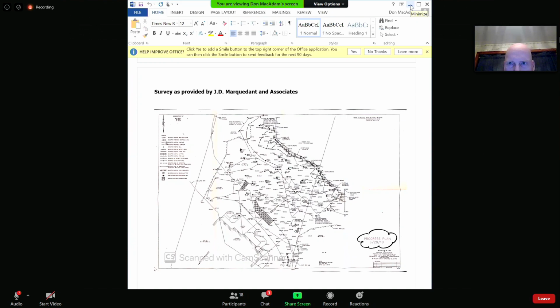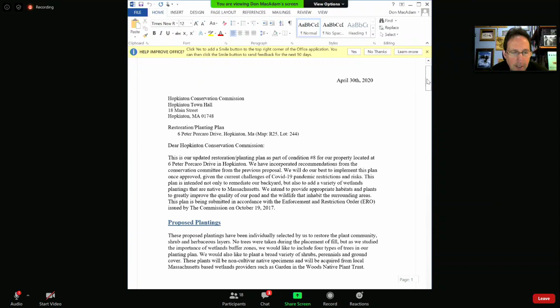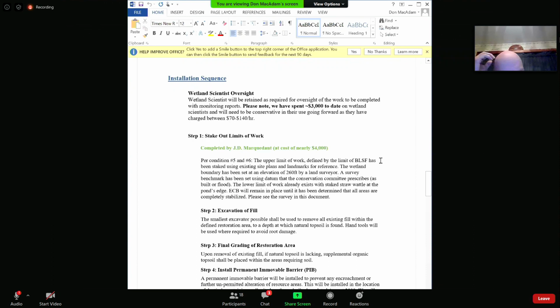I would say, Don, I didn't get a chance to look at it in detail. But what I would suggest is that you and Matt take a look at it. If it seems reasonable to you, request the actual plan from them if you need it. And if it looks reasonable, just have them go ahead and do the restoration. I mean, we've been going back and forth with this for 3 years, right? Oh my God. Yeah. So let's move it along.